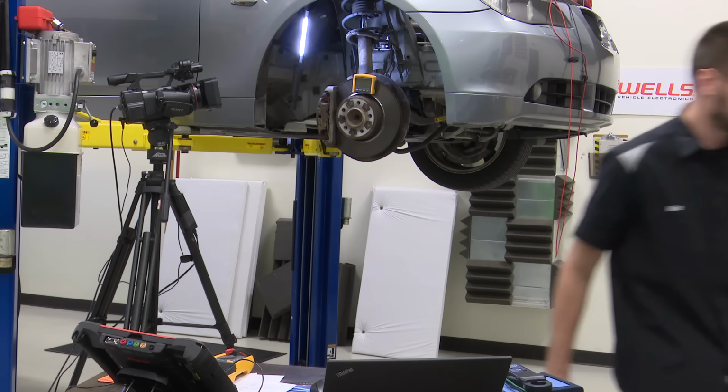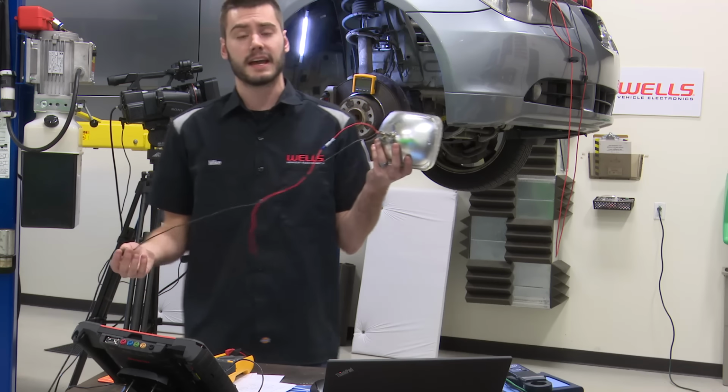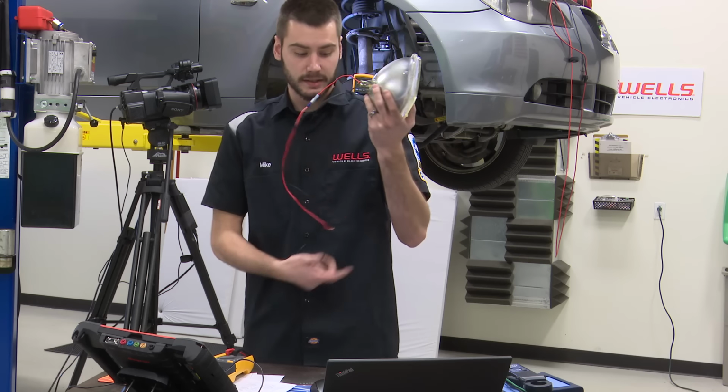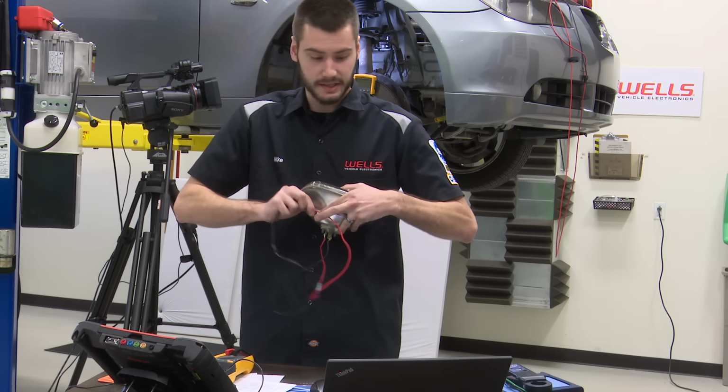You guys saw this bulb in our class. This is only running 6 amps, so it's not anywhere close to the 30 that this thing might run on. But at least it's something that's able to draw some current. So let's just see if this guy works.